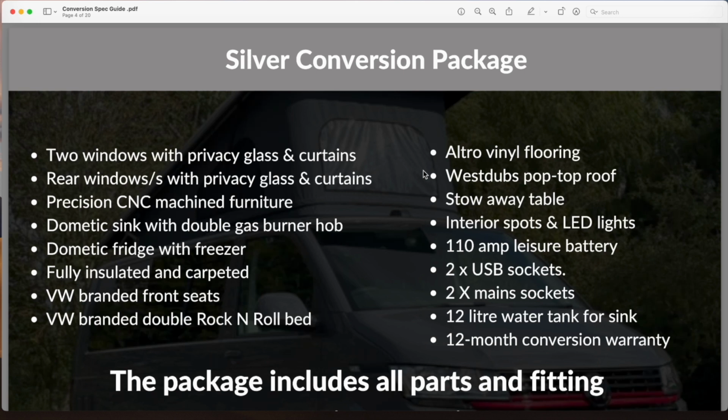So every conversion we do will have a West Dubs roof, and you can also choose the colour of the canvas of the roof, and you can also choose the colour of the top of the roof. So the roof tops come as standard in black, gloss black and in white. If you want the top of the roof to match the rest of the van, we can colour code the roof for you to match your van.